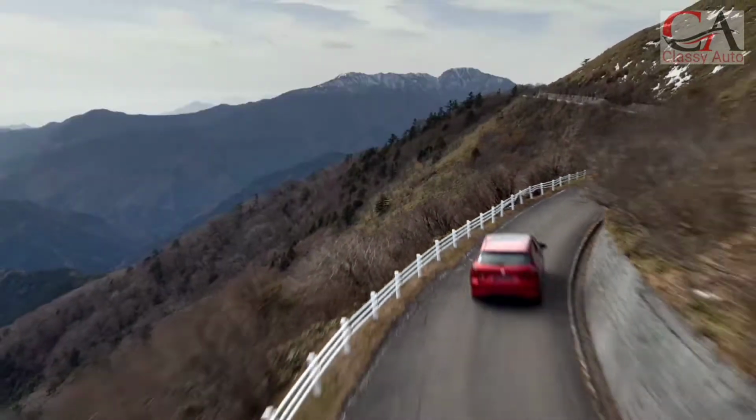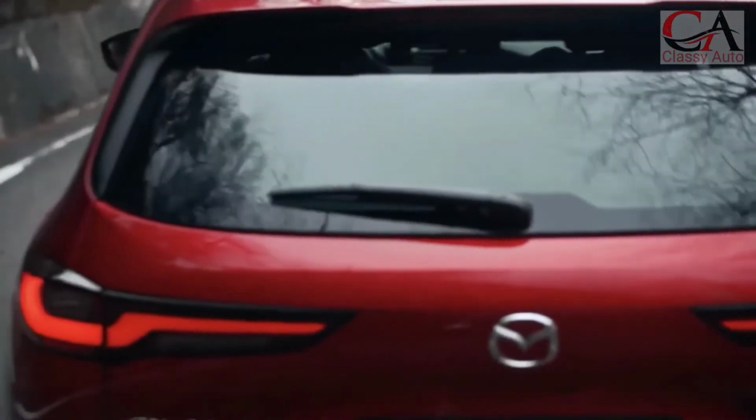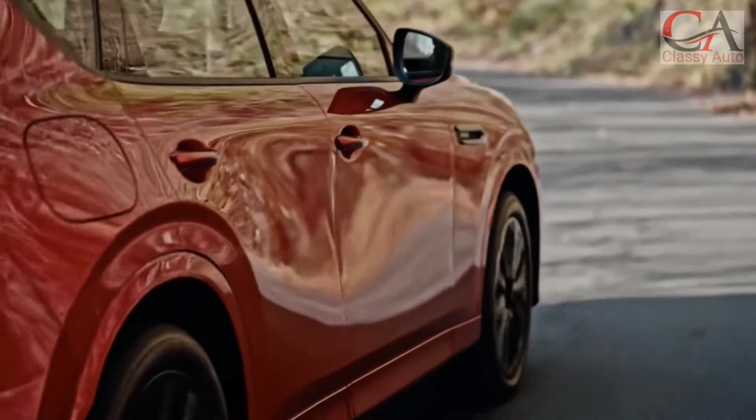Mazda will market the CX-60 in Germany first. There are four trims, namely Prime, Exclusive, Homura, and Takumi. While the price varies from €47,390 to €52,890.